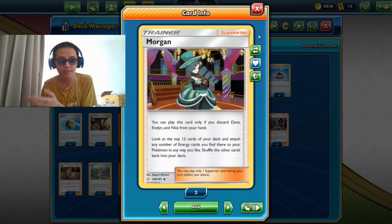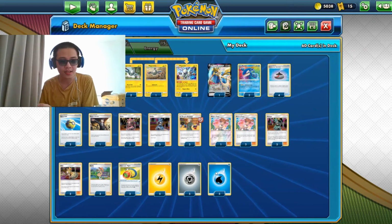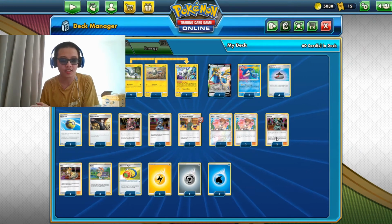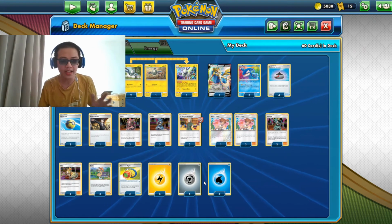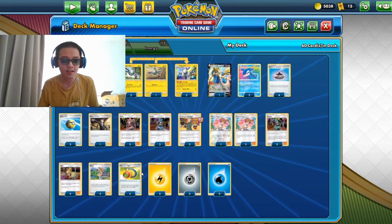So 15 out of 40, it is a lot, because normally a deck would have 12 or 11 energy cards, but 15 is already a lot. I can't add more energy cards in this deck because I need space for my trainer cards.